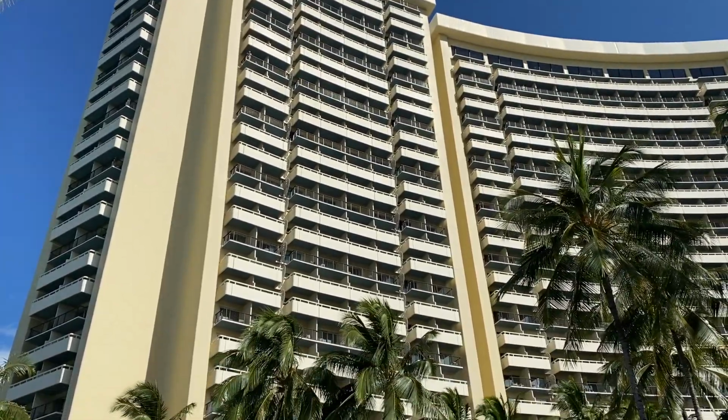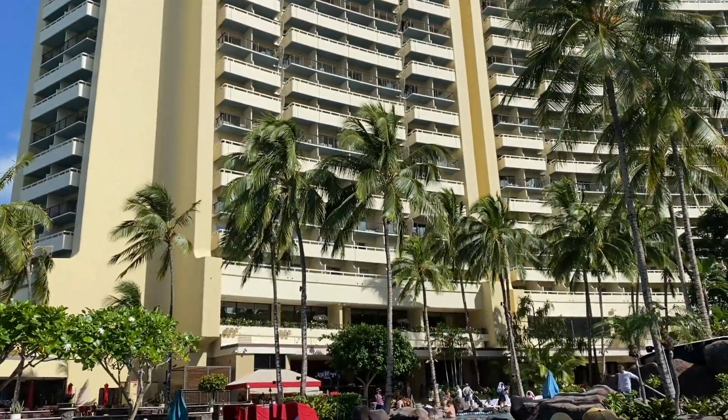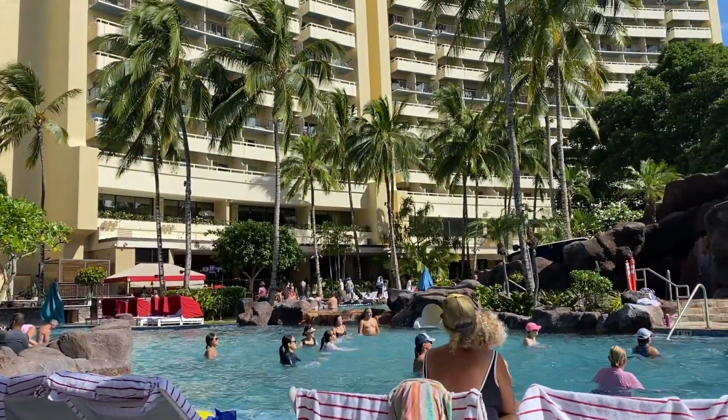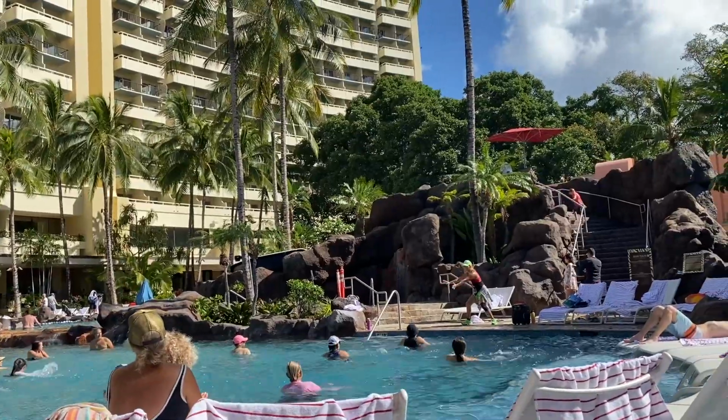So with all that food, we had to work it off. There's always the morning Zumba class that the hotel offered. But we opted for the water sports instead.